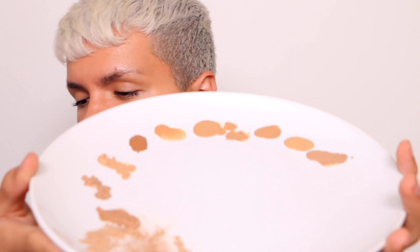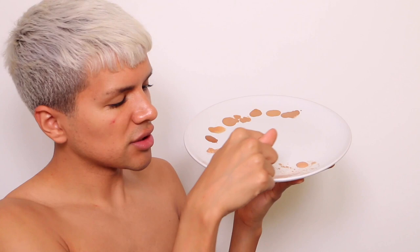Look. Ew. Do you see that? The way it's separated. Ew. It's grossing me out. I don't even want to try it. Ew, they all squeeze out weird. Yeah, I'm not keeping these.